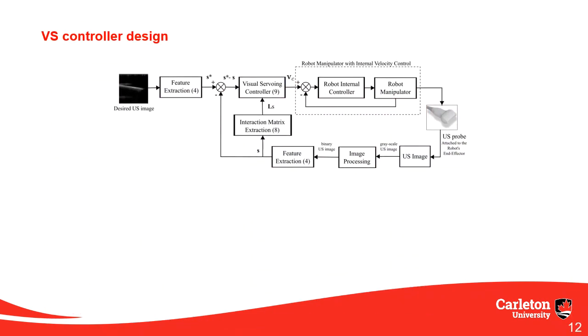After extracting visual features and the interaction matrix, the next step is to define the visual servoing controller. Here we use this control law, which determines the probe velocity based on the observed error between the desired and actual features and the extracted interaction matrix. By applying this velocity to the robotic arm that holds the ultrasound probe, we can track the needle as it is steered toward the kidney. And if we use a correct estimation of the interaction matrix at each sample, this closed-loop control system is shown to be locally asymptotically stable.